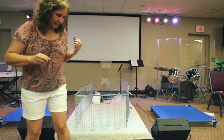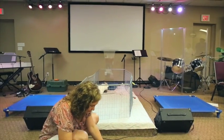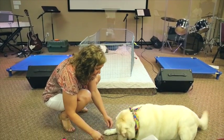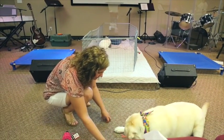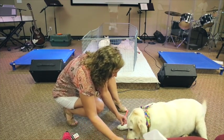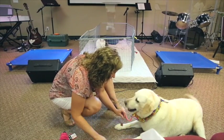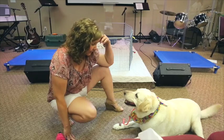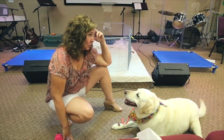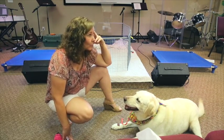But this is another great way to teach leave it. Down, leave it, leave it. Down, leave it. She hasn't done this one in a while. Down, leave it, leave it. So if you can leave those two things on your paws, leave it, you're going to be in pretty good shape when it comes time to leaving Tilly alone or leaving the bunny alone.